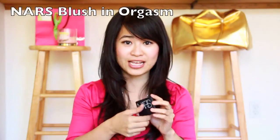So the next product I wanted to talk about is my blush, and I'm just going to go over it really quickly because I think this was also in my August favorites. But this is the NARS Orgasm blush. Really beautiful, lovely coral color.